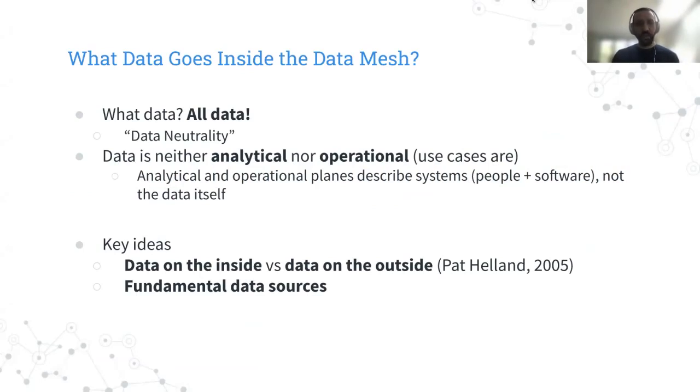So we have this idea of data neutrality. Data itself is neither analytical nor operational. Use cases can be. When people talk about analytical or operational planes, this often does not describe the data itself. This describes the way the data is actually organized in software systems and people around that in organizations.